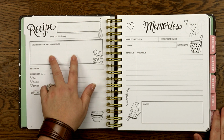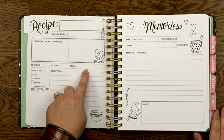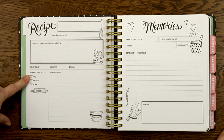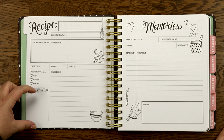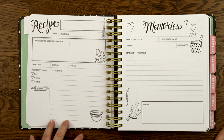Your ingredients and measurements you would write out on this side. Prep time, serves, and tools are things that you would fill in. You can also indicate whether it's an easy, medium, or hard recipe. There's a little section for notes and then the directions. So that is on this side of the page.